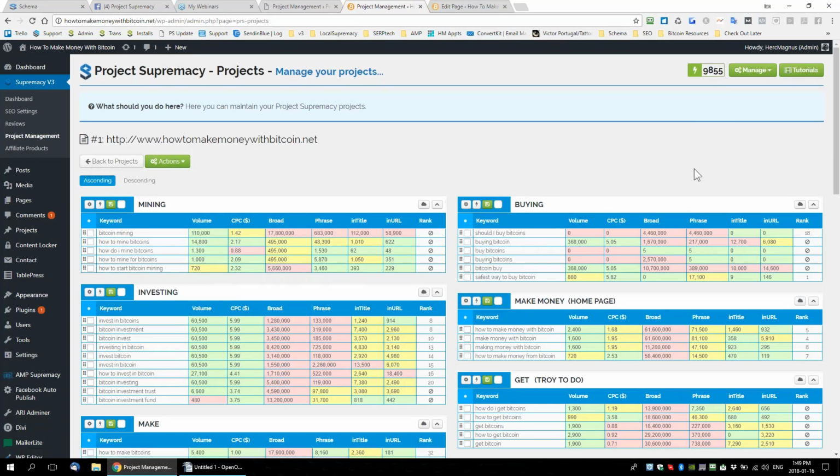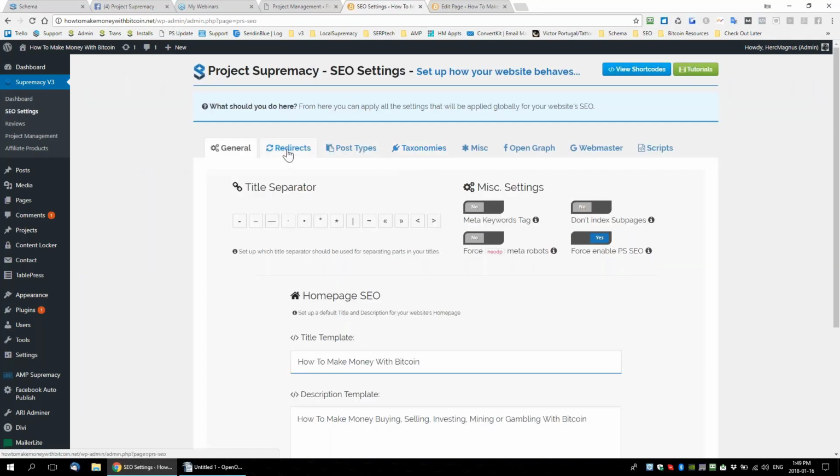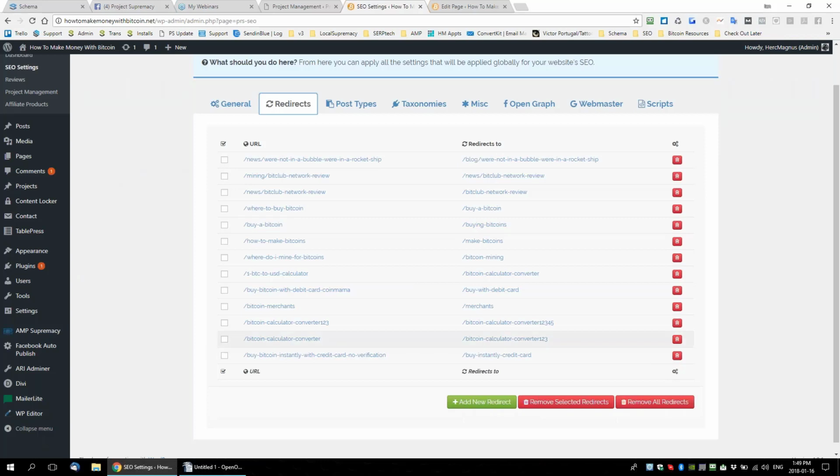So in the new version of the plugin that we just released, we added it over here. If you go to SEO settings, okay, and you go to the redirects tab, this is a new tab that's only like 1 day old. Here's a list of all your 301 redirects, okay? And if you don't like anything in there that shouldn't be there, you could just multiple select what you want and delete it.